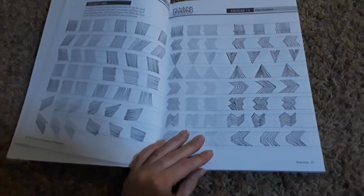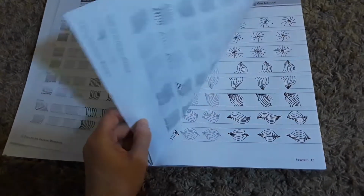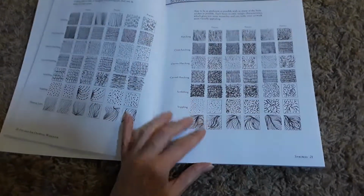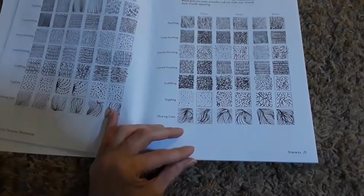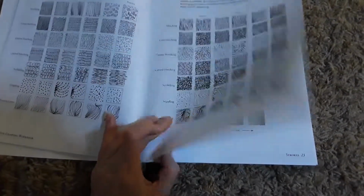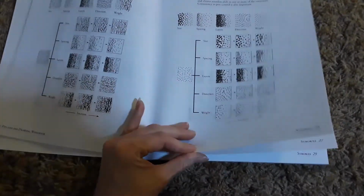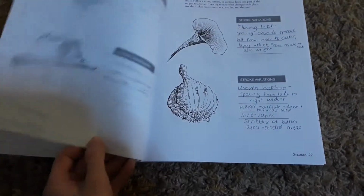I'm on like page 37. But anyway, this gives you activities and exercises in different ink strokes, and it kind of goes from beginner to more advanced stuff. Just gives you all these different kinds of strokes to work with, and I didn't really know a lot about this, so this was really good, basic instruction for me, in technique and in pen control and in shading and all different things.